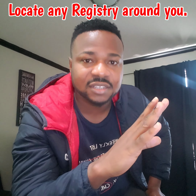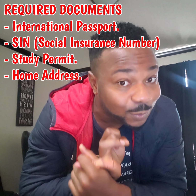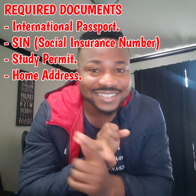And how to get that done: just locate any registry closer to you. For example, I'm in Alberta, so if you're in Alberta, go to any registry closer to you. If you're in another province, go to any registry closer to you. Once you get there, tell them you want to do your province ID card. They will ask you for your international passport. This is your first week, so bring your international passport and your study permit, then go so far.